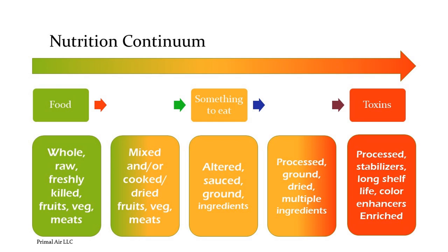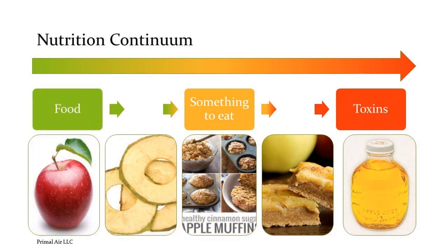I've created this nutrition continuum because I think it's really important to understand how we get from food to something to eat, and then eventually just to toxic. If you take an apple, that's food. If you cut it and dry it a little bit, turn it into a little easier to travel, less moist ingredient, then it's still food, but it's making its way to something to eat.